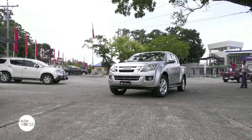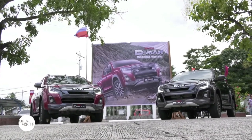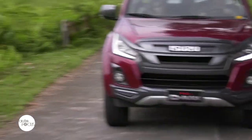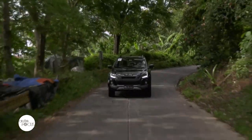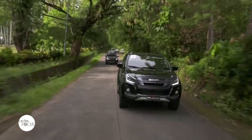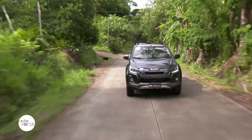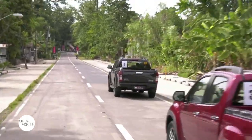To make it different from the current model, we decided to play with the accents. It's now mostly accented in very dark gray and black. So from the grille to the garnish on the headlamp and fog lamp and everything else, and side view mirror, it's now in very dark gray or black. But we have added some new features like the front over fender. We added some over fender, some cargo extender, and so on.